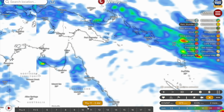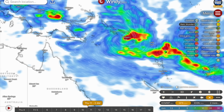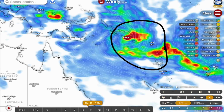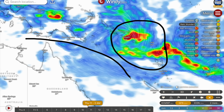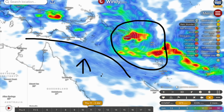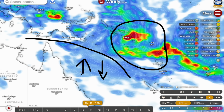It's a little bit too difficult right now to say exactly where this tropical low is going to develop, but I'm putting my money on the Solomon Sea and towards the north of Vanuatu. I highly doubt a tropical low or a tropical cyclone is going to come on the Australian side of this line here, just considering that we've got very high levels of wind shear, very low levels of moisture, and some pretty inhospitable conditions, all things considered, in the Coral Sea.